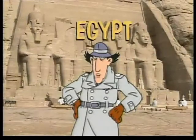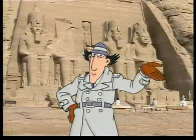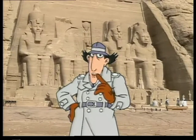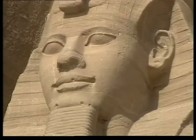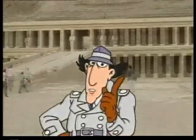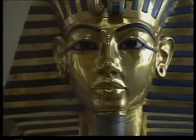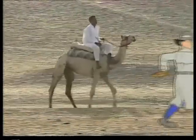Inspector Gadget here in Egypt with my colossal friends Ramses, Ramses, and Ramses. Sounds like an Egyptian law firm. I wonder why they all have the same name. Oh, they're all statues of the same person, Egyptian Pharaoh Ramses II. Let's investigate some of Ramses' fellow pharaohs, including King Tut and Queen Cleopatra. Go, go, Gadget field trip.